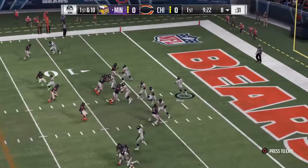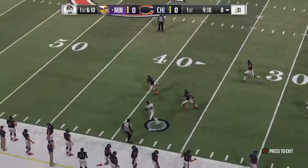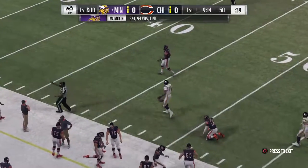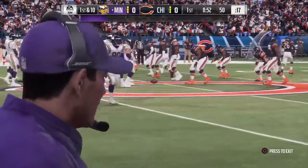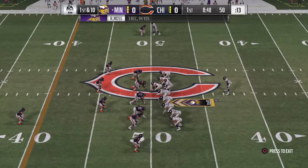I'll take some points on the board on this one. Trying to shake off the interception. He'll look to throw. He's got a man. That's caught. Left sideline. And he'll get it out to midfield. Looks like, yeah, they'll spot it right at midfield at the 50. It's a big one there for the Vikings. 42 yards. Let's go.